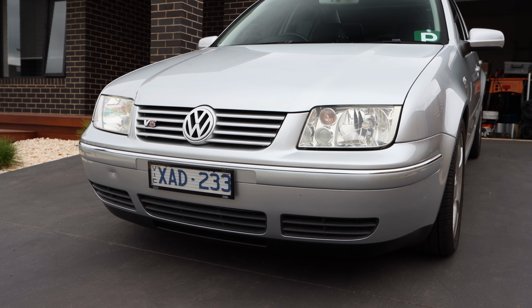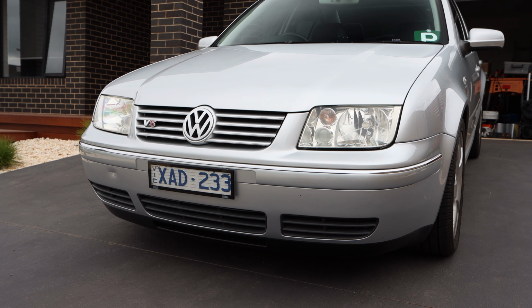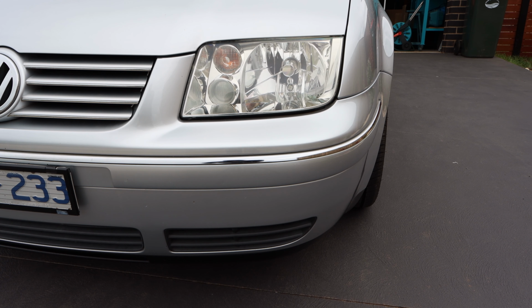So looking at the front of the car right now, you can see right there is the only real notable bit of damage. Someone has reversed into this car with a tow ball and has put a little dent in the front bumper. I'm already working on quotes to get this replaced and repaired as soon as I can, because that is the most noticeable damage to the car. As you can see on the front, I still have these standard headlights, and I've just polished these back and cleared them right up, and they look a lot better than what they did. However, I have ordered a replacement set of headlights and front fog lights to make the lighting of this car a lot better. These cars are renowned for having shocking lighting.